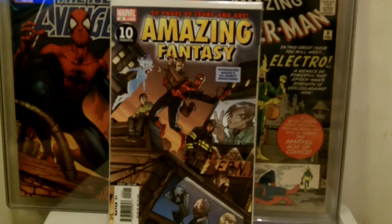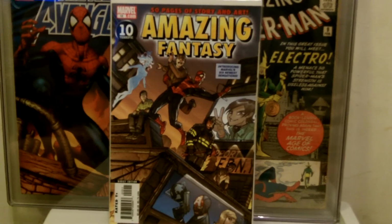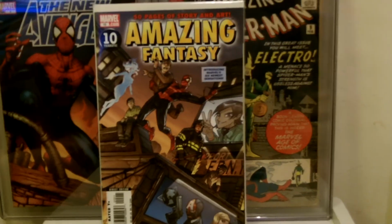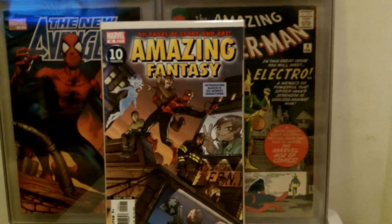Well, that's all the books I have. I'll probably make a haul over the weekend or sometime next week around this time when I read more books and I get more books in. I go to the local comic store and stuff like that.